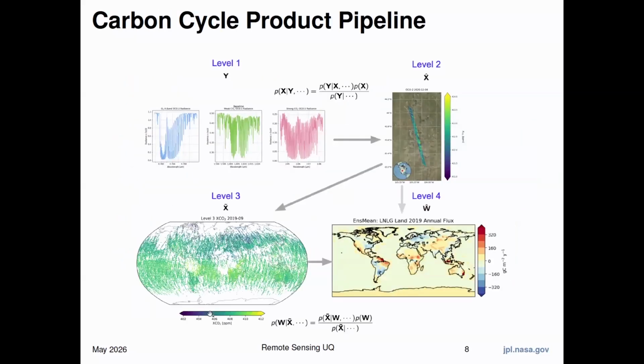Okay, so here's a pictorial view of what this data product pipeline looks like for these missions. On the upper left is, as we had seen previously, an example of a level 1 data product, which is the observed radiation by the satellite across a range of wavelengths. And then that is processed into level 2 products. So this is a small segment of an orbit of OCO-2 over Western North America. And you get these fine spatial scale estimates of that quantity XCO2 shown here in the upper right.